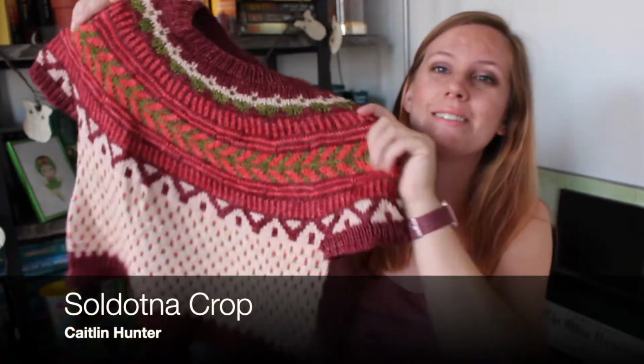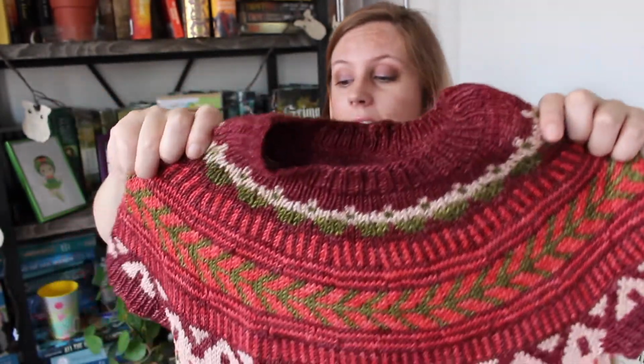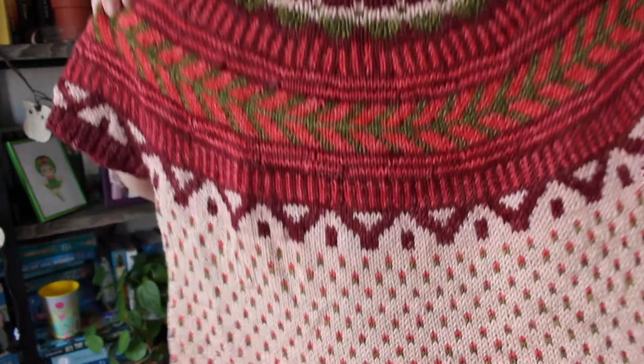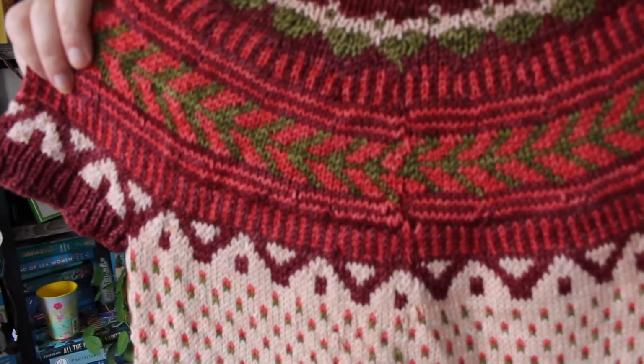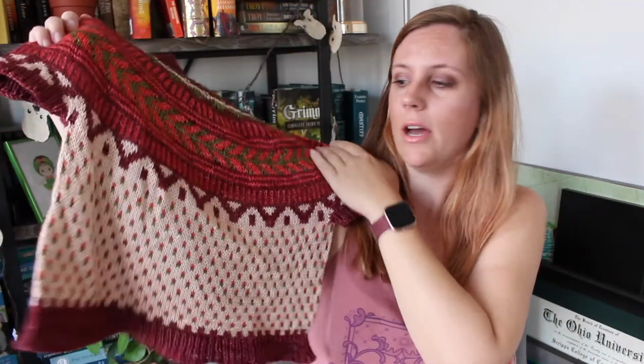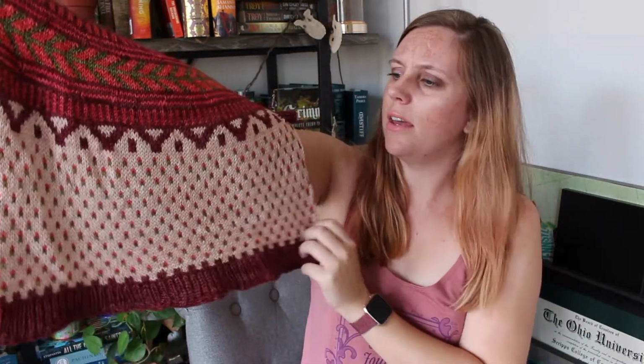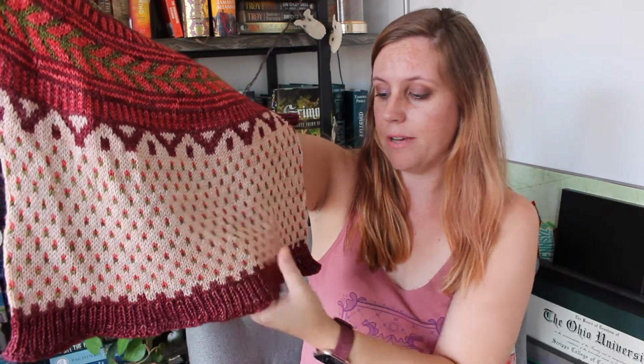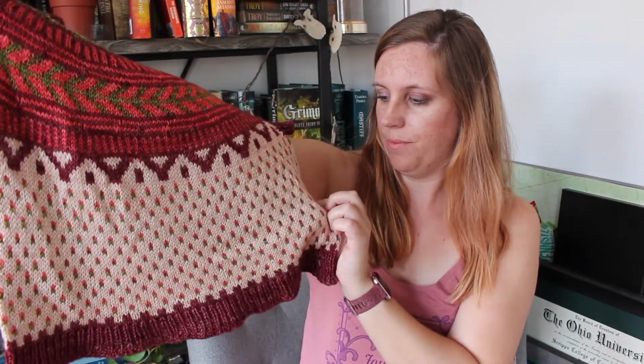It's my Soldotna Crop. Isn't it gorgeous? I love it. I love it. So it is complete. The ends are woven in. It is blocked, which is why it's so very flat. And I'll even show you the back, which doesn't look that bad. I followed the pattern. I knit, I think, the second size, and then I did one extra repeat of the body rounds.